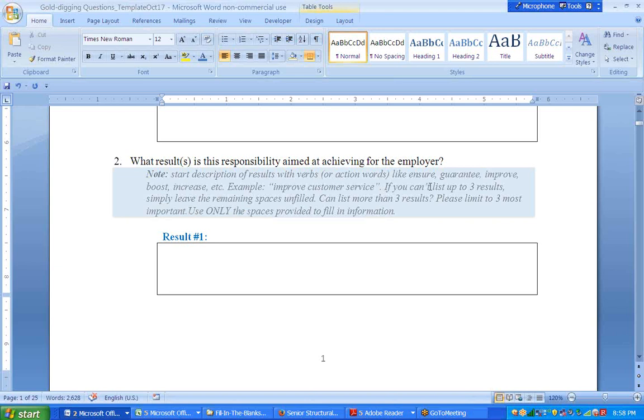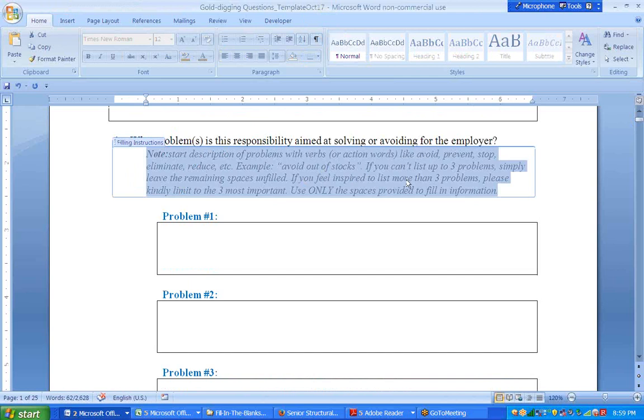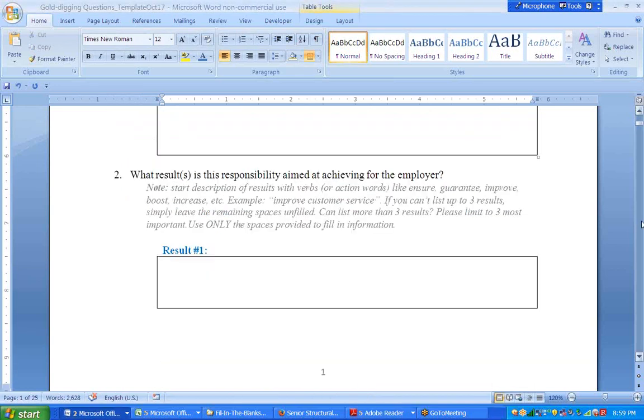So if you look at the questionnaire here, I say you should start the answer to this question with words like ensure, guarantee, improve, boost, increase. So you can say it will increase this, or it will boost this, or it will ensure this. Those are the kind of words you need to use when you are describing a result. The same thing here when we are talking about problems. The kind of words you want to use when it's about problems are words like avoid, prevent, stop, eliminate, reduce, etc. Okay, use those kinds of action verbs. Okay, does that make sense? Okay. Yes. Okay, so let's go down.